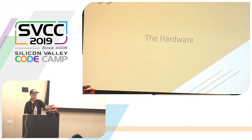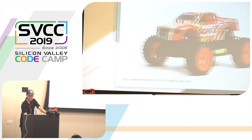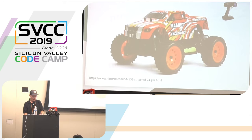So, okay, let's talk about the anatomy of an RC car and how to take a ready-to-run RC car and turn it into a donkey car-capable autonomous vehicle. So like I said, I bought mine at nitrorcx.com. It was like 80 bucks. I'll make this publicly available afterwards, too.